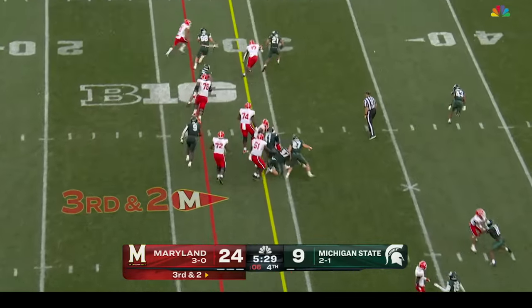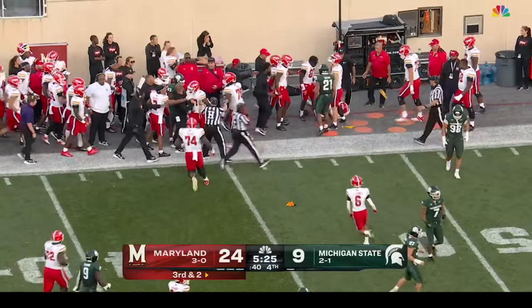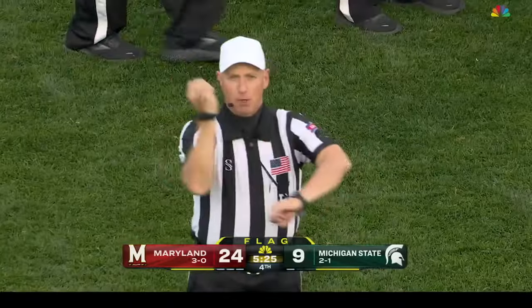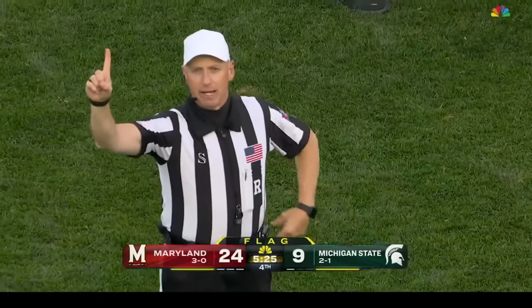Tagovailoa is going to keep it himself over the left side. Great little fake. And then he's able to gain that edge and take that ball out of bounds. They're going to still hit him and hit him late. Penalty markers fly at the conclusion. Personal foul, late hit out of bounds. Defense, number 43, 15-yard penalty, automatic first down.